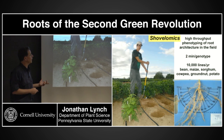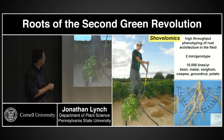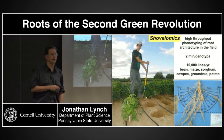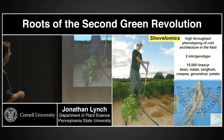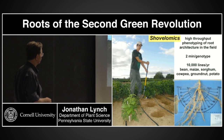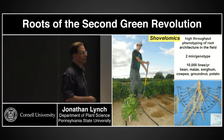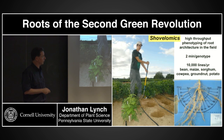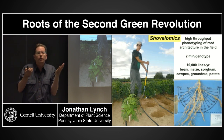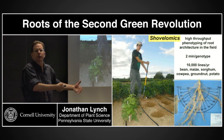So we developed a technique. Our main one is called Shovelomics. The essential tool is a dedicated graduate student and a shovel. This is Jimmy Burridge. He's one of our bean students, and you basically just excavate the roots and look at them. It's about 2 minutes per genotype in clay soils or sandy soils. And we're going through about 10,000 lines a year currently on a variety of crops. We started off visually scoring. We're now moving more towards automated image analysis type systems.